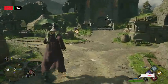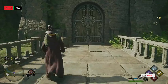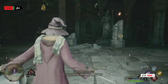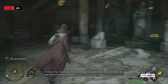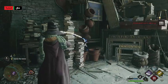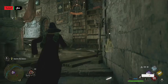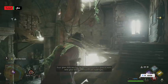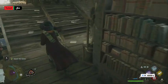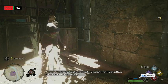Oh, I'm glad that's over. Best head inside. Looks like we found the entrance. It's locked. Revelio. An unlocking charm. Very handy. No time now, but if you don't learn it soon enough, we can work on it back at the castle. I imagine these brooms have been enchanted for centuries. Never seen an enchantment last this long. Revelio.